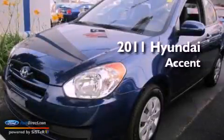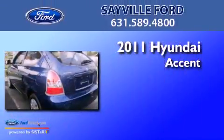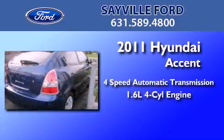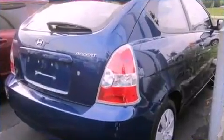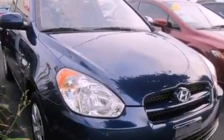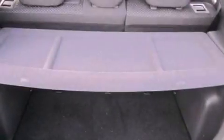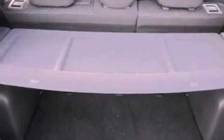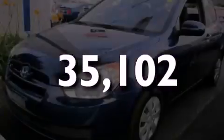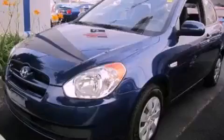This is a 2011 Hyundai Accent. This four-door sedan has a four-speed automatic transmission and an inline four-cylinder engine. Features include commercial-free satellite radio, a low tire pressure indicator, an independent rear suspension, a rear spoiler, a bed cover, 12-volt power outlets, rear curtain airbags, door reinforcement beams, air conditioning, and this vehicle has less than 36,000 miles. Contact us today to arrange your test drive.